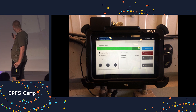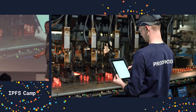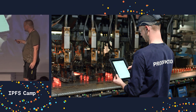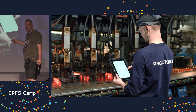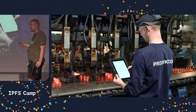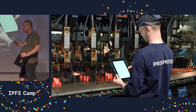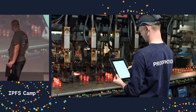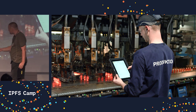And as a last thing, it's one of my favorites, this is a glass manufacturing factory. Whenever you have a drinking glass, it gets manufactured in one of these factories. These are glowing glass bottles, and what they use the tablet for is to optimize the setup process, because these are very complex and very analog machines which they have to set up, and they need to make the setup process deterministic. Okay, so enough pictures, now there are just boring bullets.